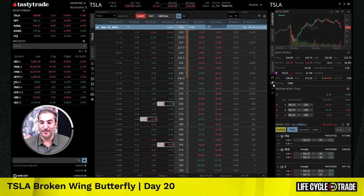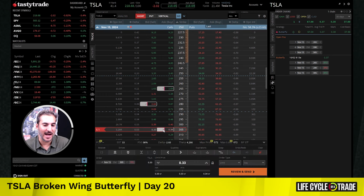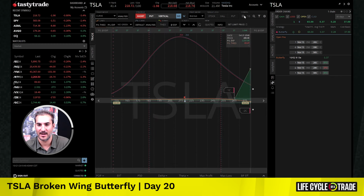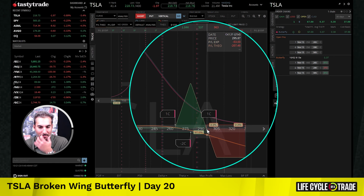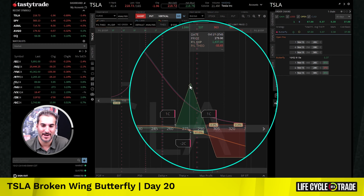From other broken wing butterflies and ratio spreads that we've done before, the way that you would do this would be to buy in the risk. If you remember, 15 points wide on the long spread, and we can actually see this in the analysis mode here. We'll go to the at expiration, toggle this on, and zoom out a little bit. You can see my risk is right up at about 295, because I have that 15-point wide long spread. My max profit would be a big $1,500 profit. Obviously a low probability of that happening if we do get right up to 275 and change. But my risk is here at 295.